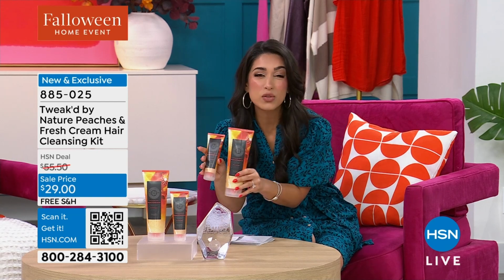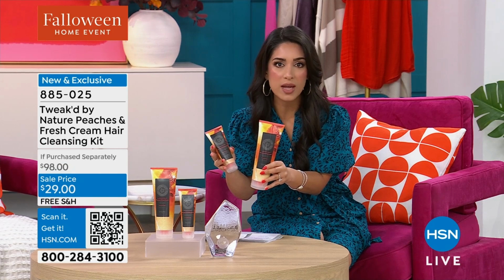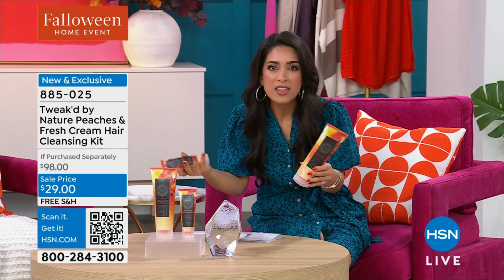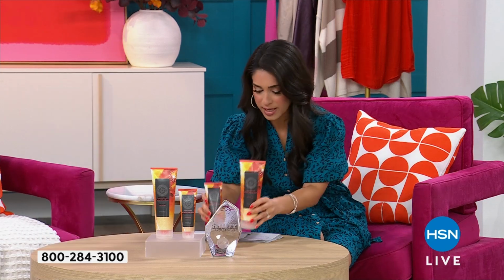I mean, these together, it's almost 14 fluid ounces, and you're usually going to use this treatment probably once a week to really nourish that hair. The price on this is unreal. I mean, $9 and change gets this home on free shipping today.